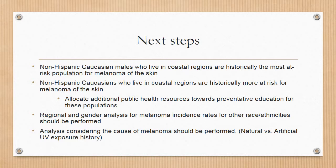So we could allocate additional public health resources towards preventative education for these populations. And then also regional and gender analysis for other race ethnicities, as I was discussing, should be performed. And then, again, analysis considering the cause of melanoma should also be performed.